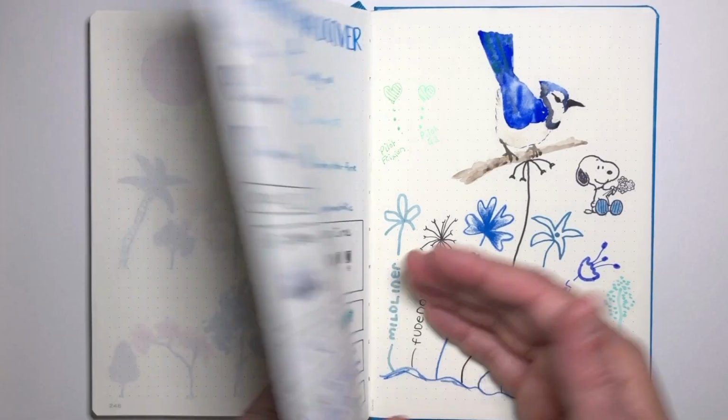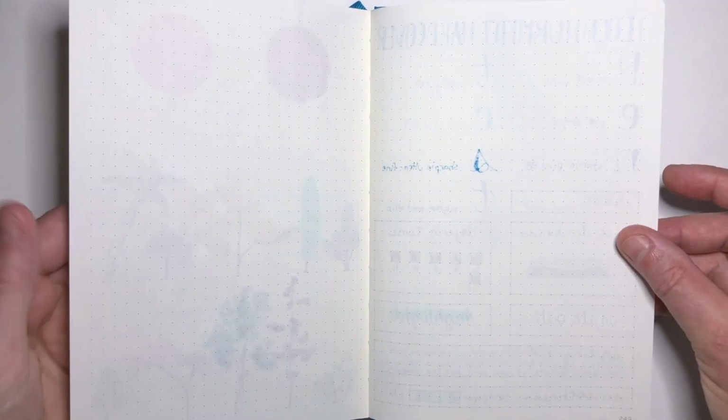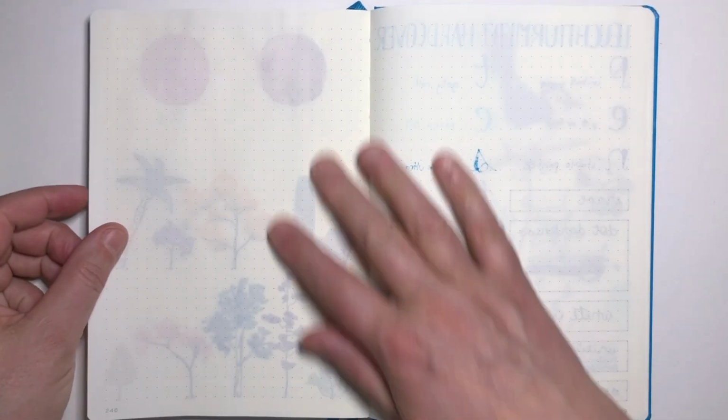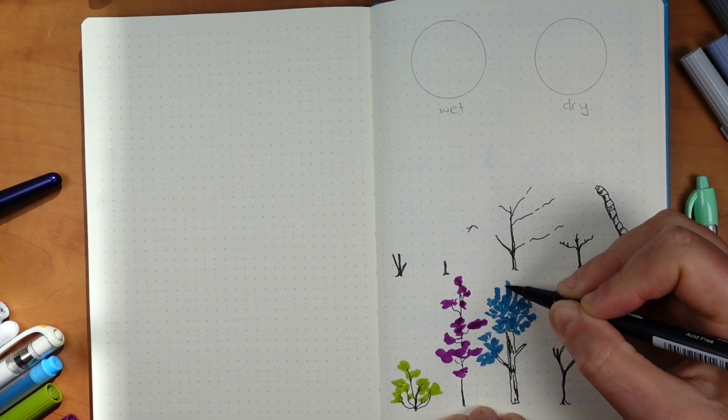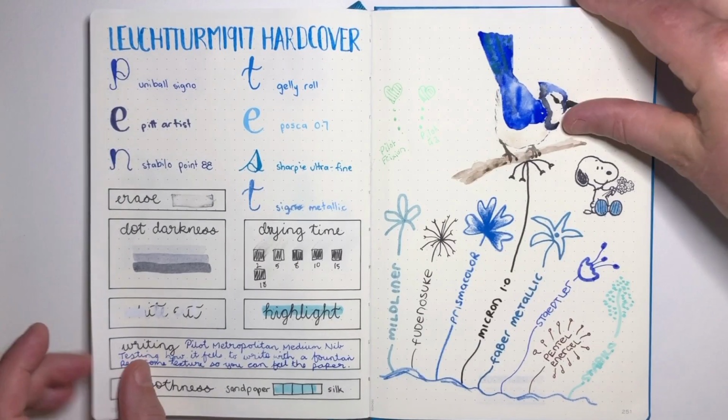Okay, clearly there is a lot of coating on this paper because even though it's 80 GSM, there was no bleed through from any of the pens except the alcohol-based ultrafine Sharpie marker. I coloured these trees with Tombow markers and went over the same spot more than once, and there is no show through.